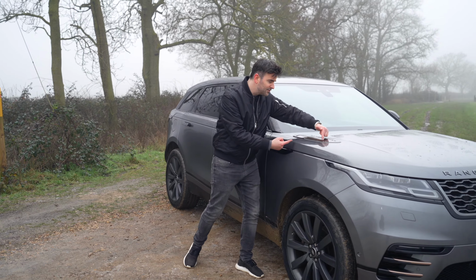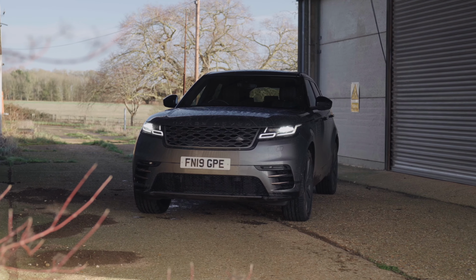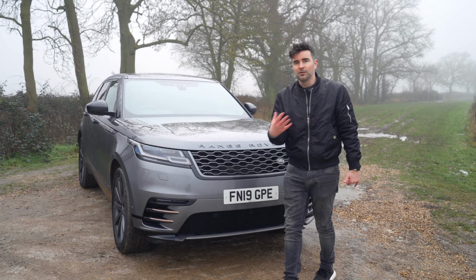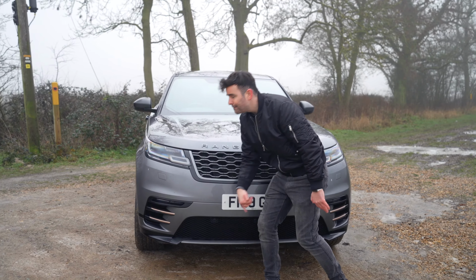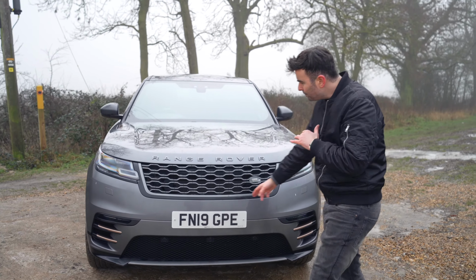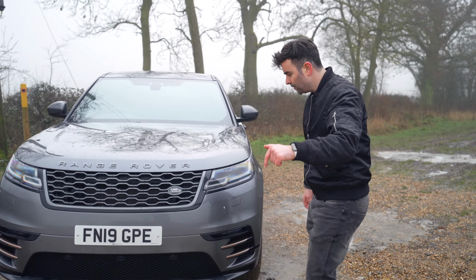I love the copper accents here and here around the car. This is a lovely spec. And the bumper, so this is a 2019, hence the number plate, SE R-Dynamic. If you just got a Velar, you would not get this gorgeous bumper. And I think this front bumper definitely makes it stand out a little bit more. The other bumper's a little bit plain, a little bit basic. I'd love to know what your thoughts are in the comments.